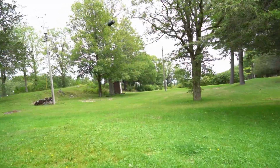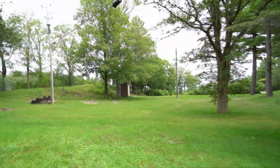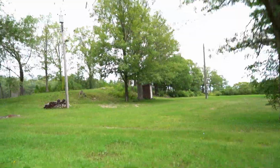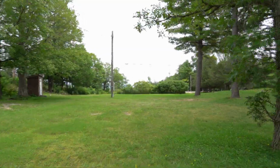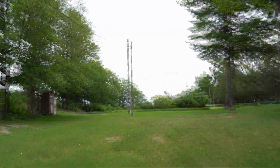Of course, there's always the chance of fixing up some of these and Airbnb-ing them. But you see here you've got your own electrical service. These are the electric meters. The property's already got electric and water, which is a huge step forward for you.